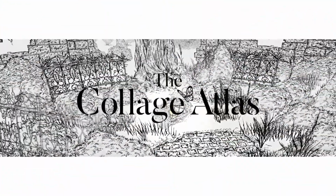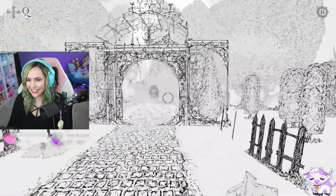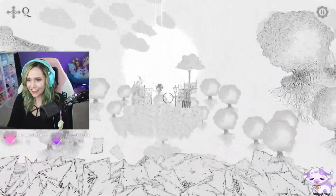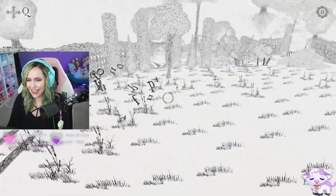Lovingly crafted with pen and ink by one person over 4.5 years. In the Collage Atlas, your presence, your gaze, your movements all matter. With these things you breathe life into this hand-drawn picture book dream world. So in this game, you are literally bringing a poetic story to life by walking through the actual pages of a book and discovering hidden words and pictures that put together the book as you play.